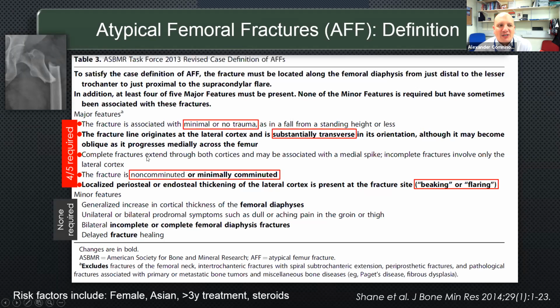The complete fractures extend through both cortices and may be associated with a medial spike. You've got the medial spike here. The fracture is non-comminuted, a word I always find difficult to pronounce for some reason. So yes, it's in 2 pieces, not multiple other pieces. And there's often localized periosteal or endosteal thickening of the lateral cortex. So you need four of the five. This one meets all the criteria.